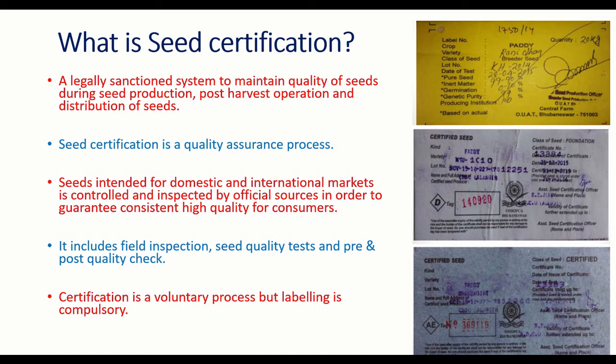So the agencies will send some experts, called seed inspectors, who will visit your farm at regular intervals to inspect the field, check the isolation distance and many other characteristics, and also inspect the seed lot produced after the post-harvest operations. Of course, this is for quality assurance, and seed intended for domestic and international markets is controlled and inspected by official sources in order to guarantee consistent high quality for consumers.